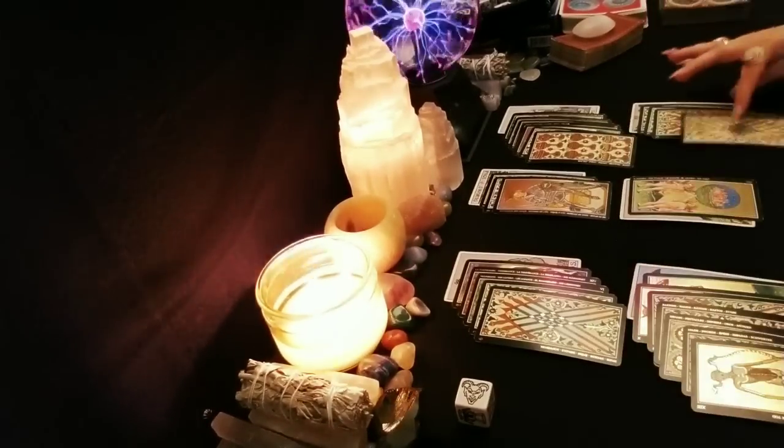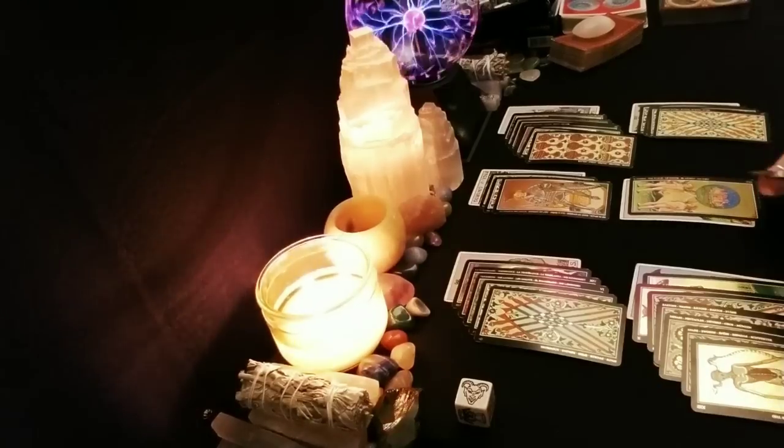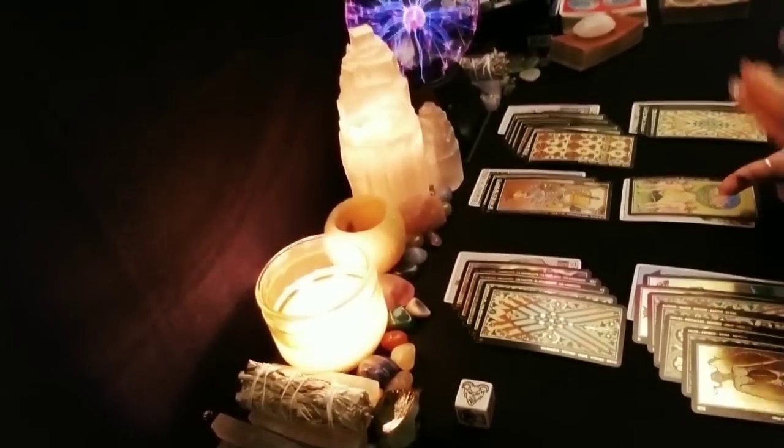We have the Nine of Wands, feeling like you're up all on your own. Also nines. Clarify the Nine of Wands, please. Clarify the Nine of Wands in reverse.